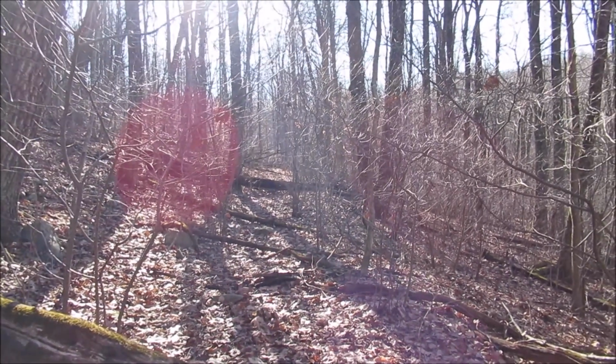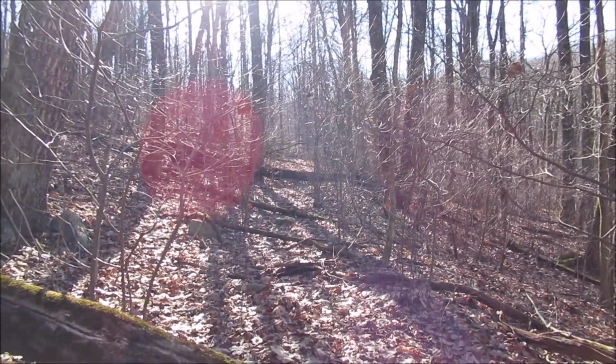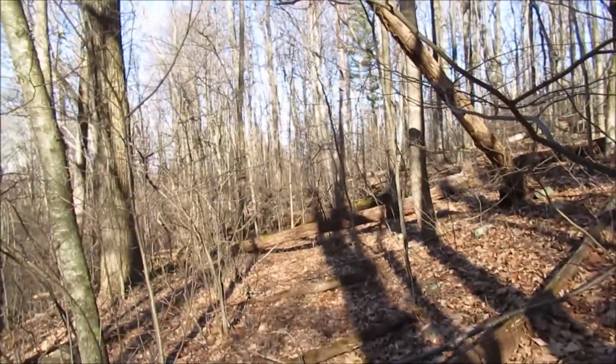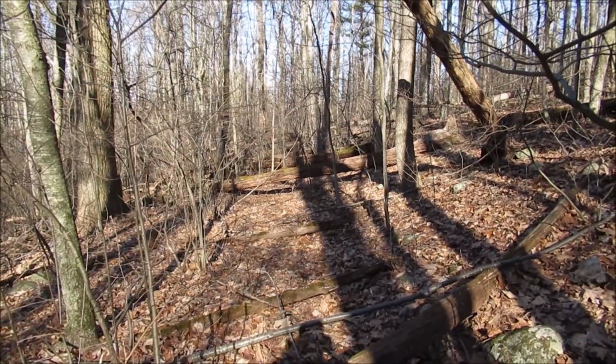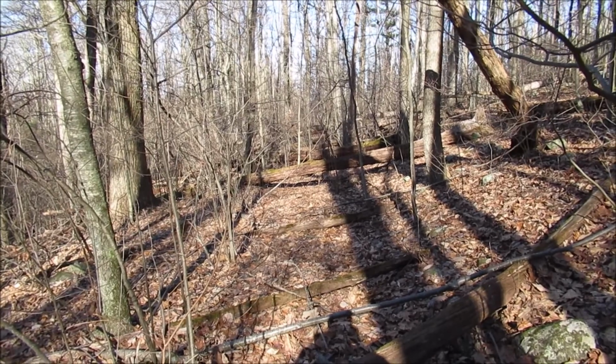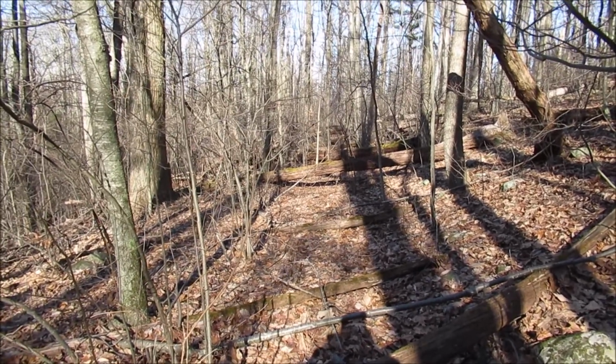Okay, well, I think I found the trace of the old road. That's where I came from. And I'm heading down this way about another two-tenths of a mile until hopefully I get to my next waypoint.